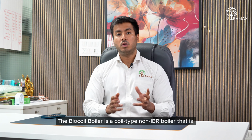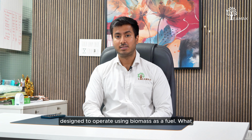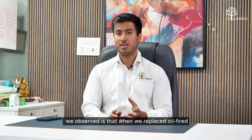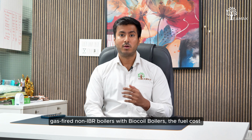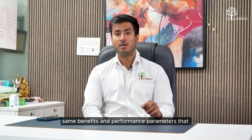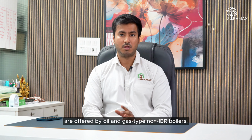So BioCoil boiler is a coil-type non-IBR boiler that is designed to operate by using biomass as a fuel. What we saw is when we replaced oil-fired or gas-fired non-IBR boilers with BioCoil boilers, the fuel cost reduced by 40 to 60%. Now, BioCoil boiler offers the same benefits or same performance parameters that are offered by oil and gas type non-IBR boilers.